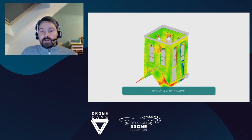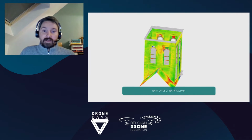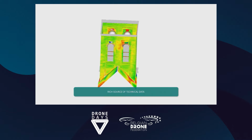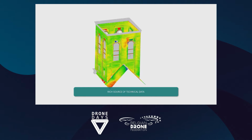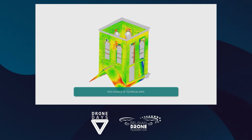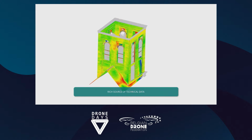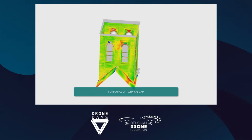And of course, it's not only about visual information, it's also about technical data. We have been working a lot on how to transform this point cloud, for example, into technical retrofitting data. And this is an example of a church where you see that we highlight the planarity of the walls using specific algorithms.